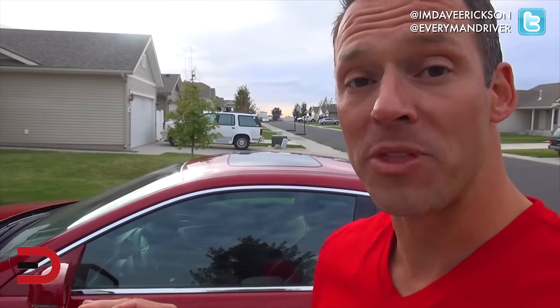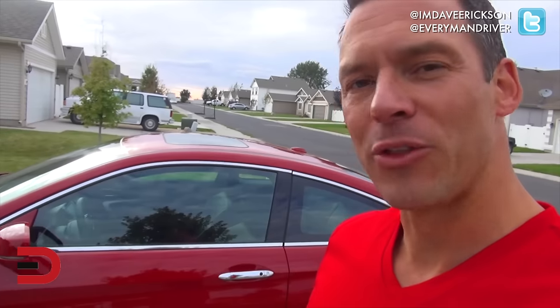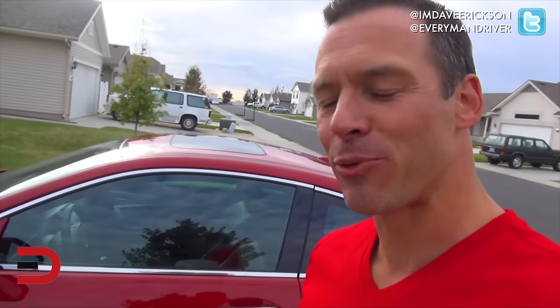And I have not opened this car. I have not been in it. It is right where the driver left it. And so this is all going to be first time, first impressions. I don't know what I'm more excited about, the fact that it's a 6-speed manual or this awesome color, which happens to be matching my shirt today.